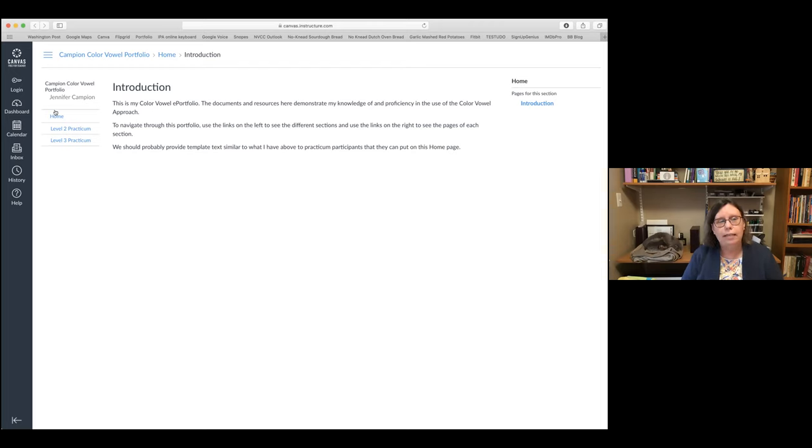And you can see that you get to have a homepage where you could put your picture, just say who you were, what your experience was. You could attach your resume here if you wanted. You could make that its own section. Basically, on the left side are sections. On the right side are pages within the section.